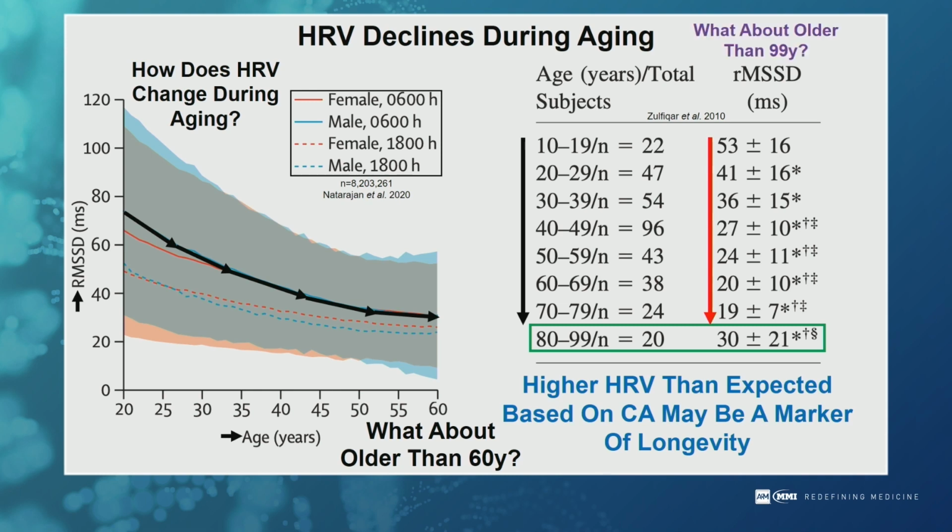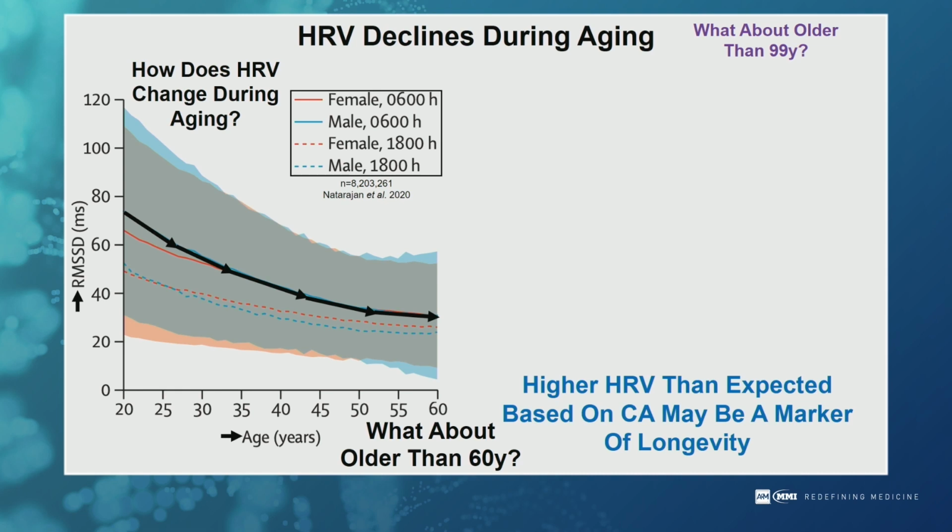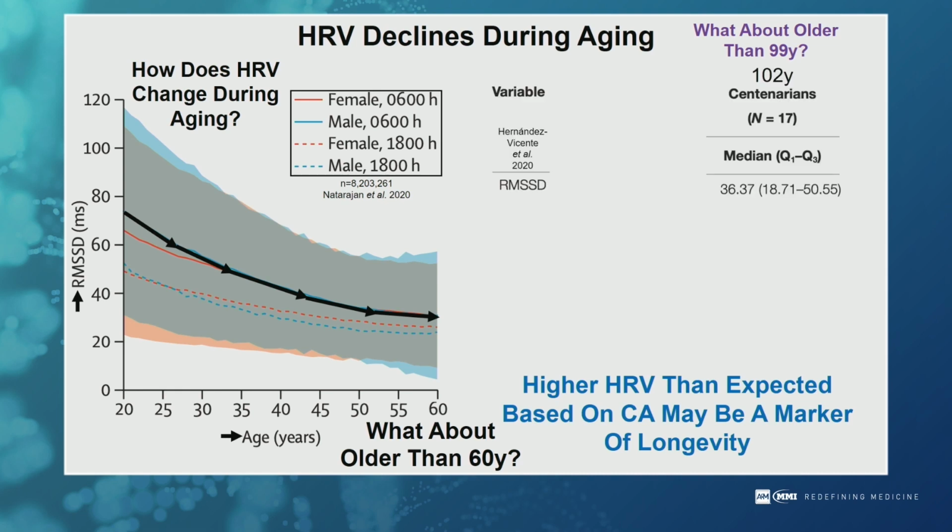So let's look at data for people older than 99 years for heart rate variability. And there's only one study that I know of that's actually looked into this, so this is far from being a definitive truth. A lot more studies are needed. This is just a suggestion which may be possible.